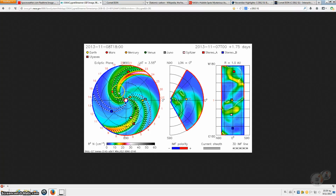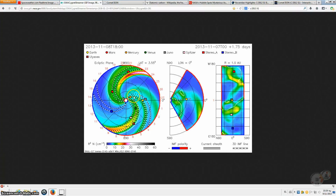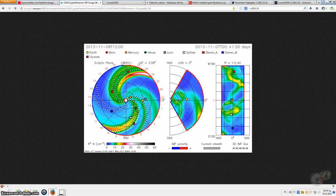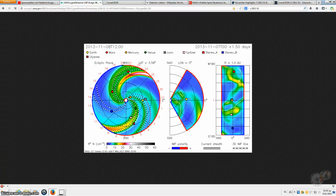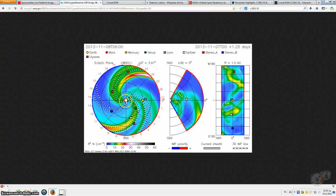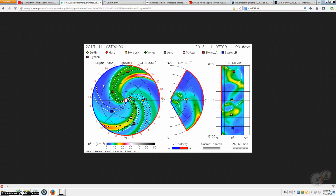And this is what I'm afraid of when ISON goes around perihelion. This is one of the things that worries me about ISON, because it's going to be a sun diving comet, and I believe it to be larger than what they're telling us, and I think it's going to react very violently with the sun. And these are the kinds of events that I hope that we do not see Earth facing.